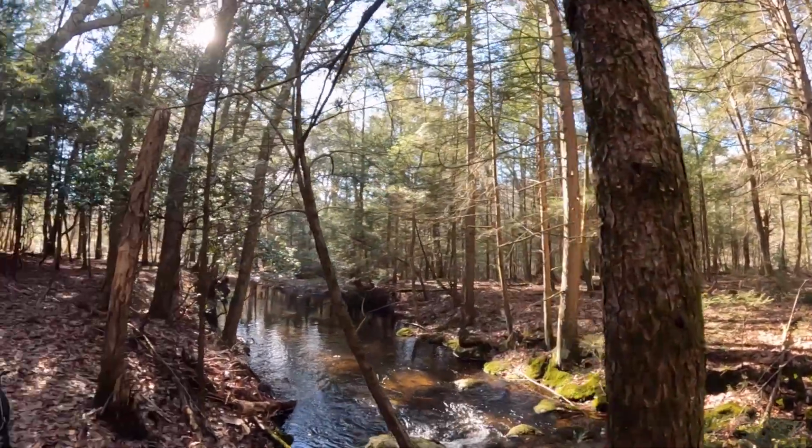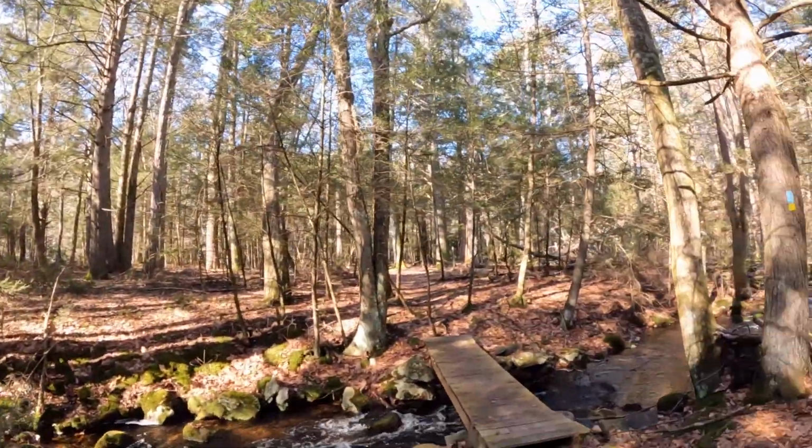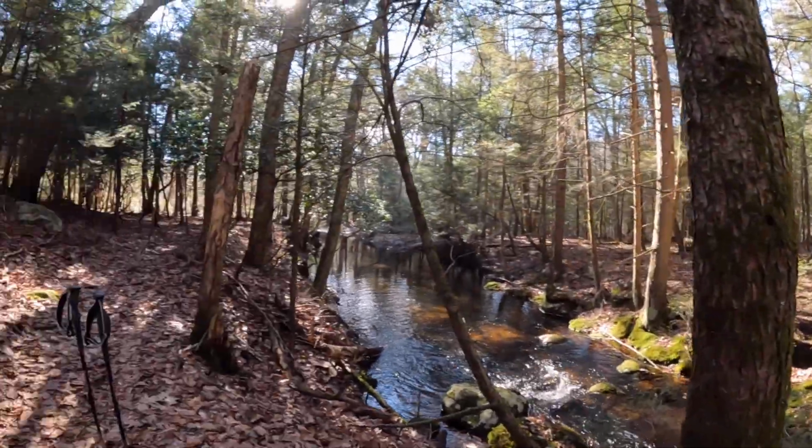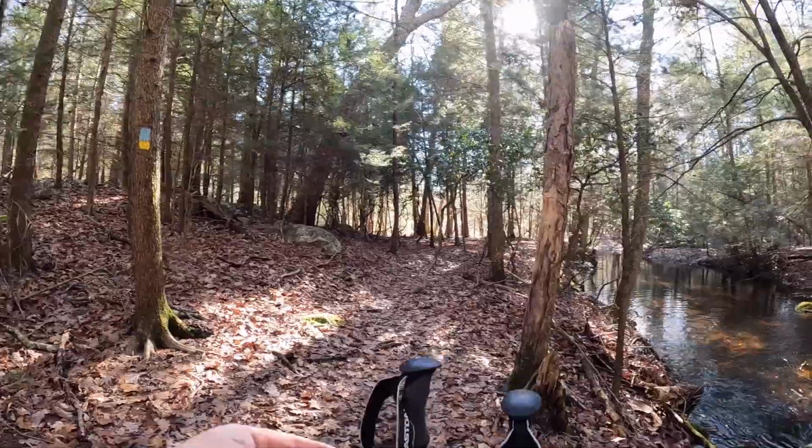So this is the next stream in the clues it talks about. You cross over this bridge and then you head back uphill into the back end of the forest. So that's what we're going to do now. We cross this stream, still following the clues. I think we're still on the right track, so we're going to continue.